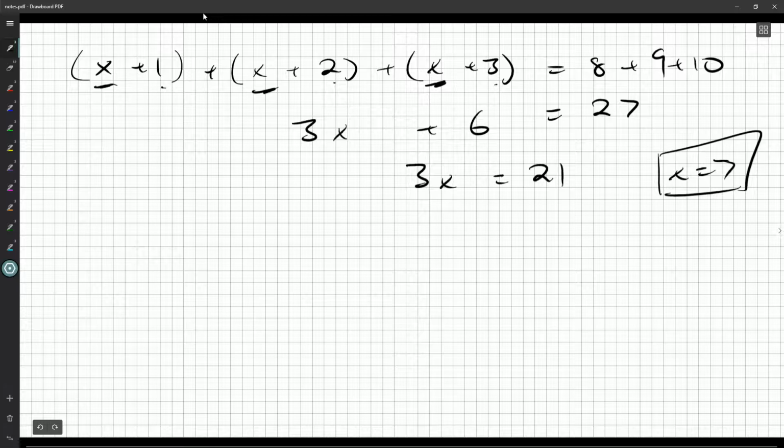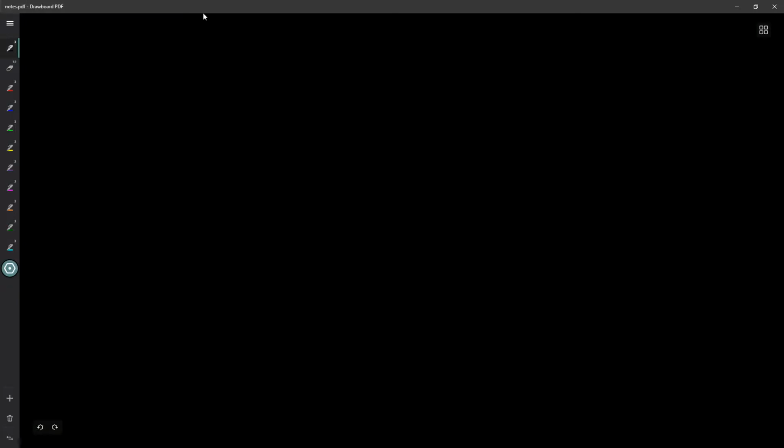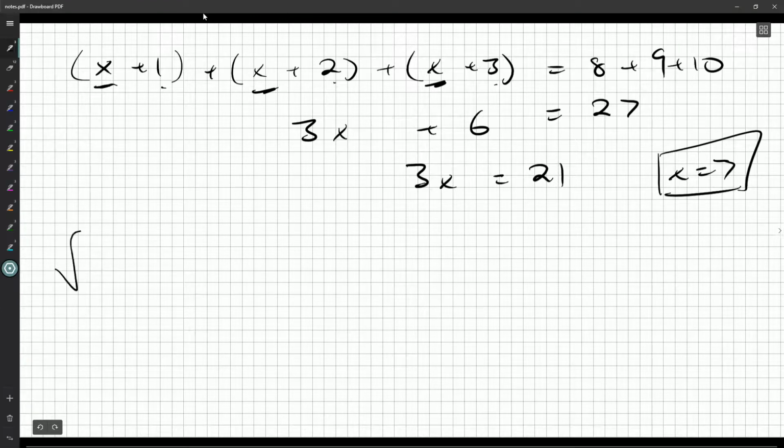And it's a light bulb question, so you just need to write 7 in the space in the booklet provided if you were actually writing the contest. We're not, so we'll just put 7 off to the side there. Okay, B part, another light bulb. If the square root of 25 plus the square root of x is 6, what is the value of x? So this, too, is just sort of a little algebra question.